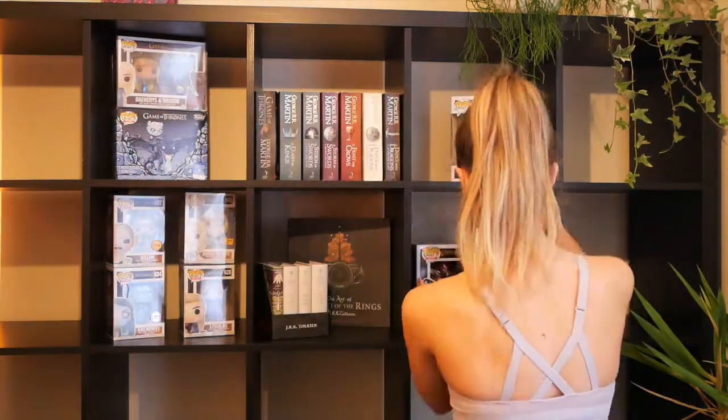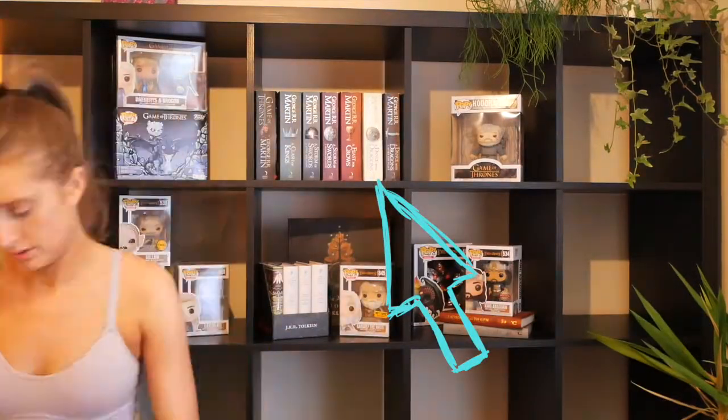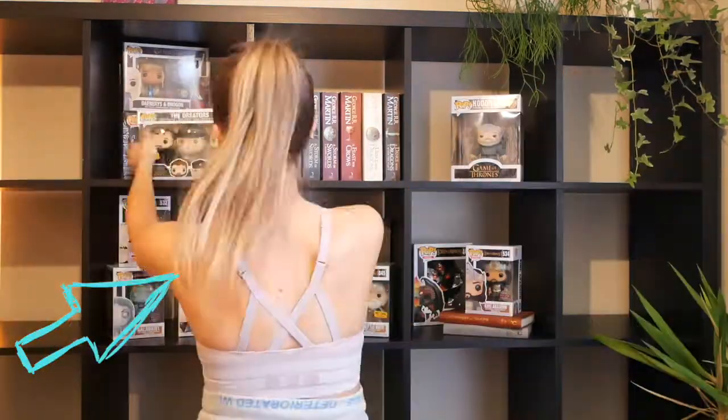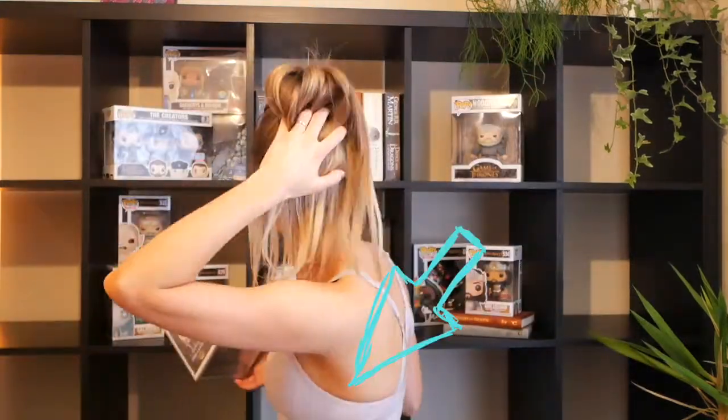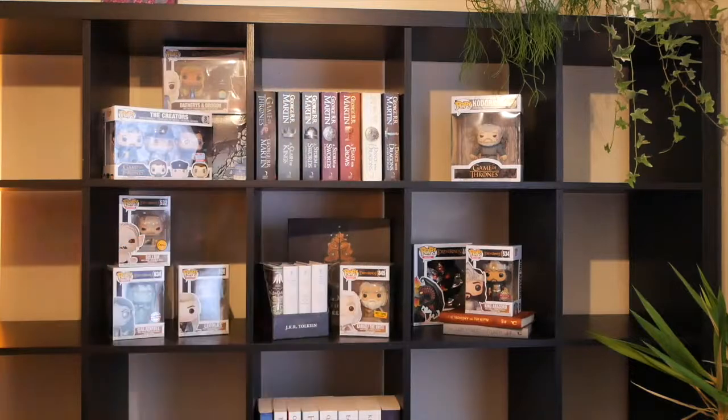Personally, I visually love things that are organized in rows, so I've made our top row dedicated to Game of Thrones, the middle one to Lord of the Rings, and then this bottom one that I'm showing you on screen to my fantasy books with the Throne of Glass series in the middle. I actually only got halfway through this series.